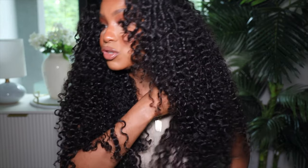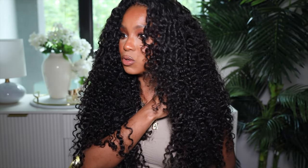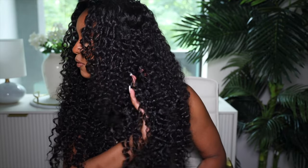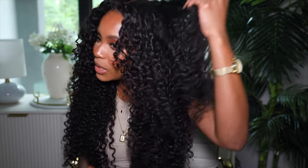The curls are just so juicy. These curls are really fluffy, juicy curls, and the layering brought out the curls. I don't know what to say, friend. But I'm in love, and I want y'all to look at the hairline. It is so realistic. It melts right into the skin. It's just everything I wanted it to be, plus some.